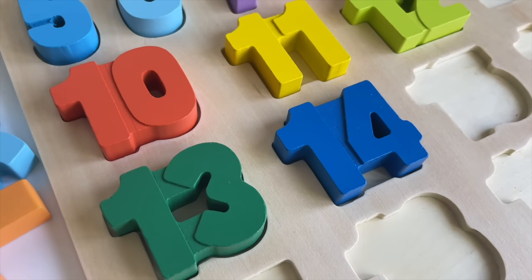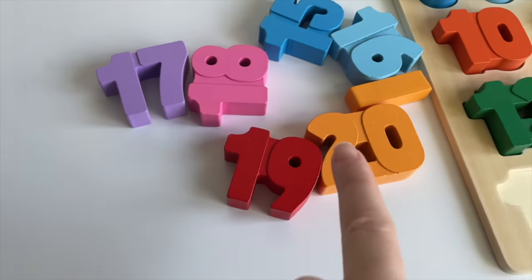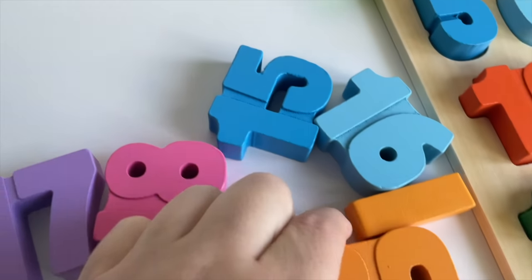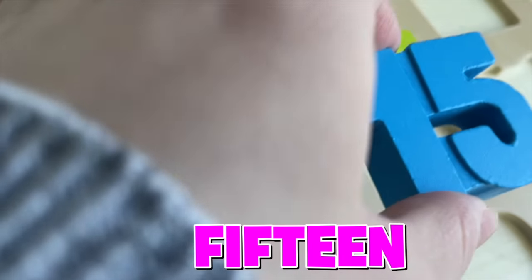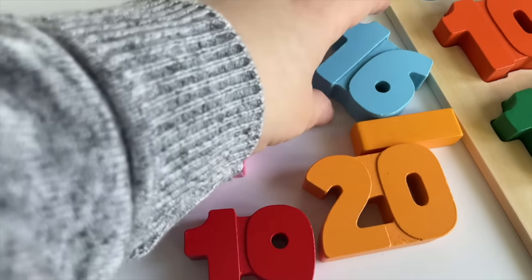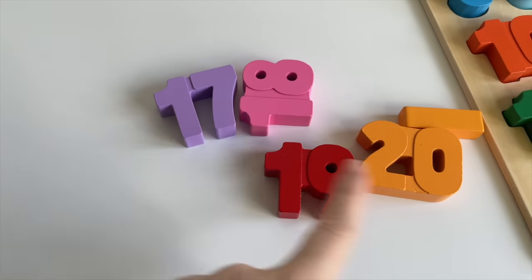Yay, we did it. And now the next one is 15. Where is the 15? Is it this one? Oh, it's right here. Number 15. Let's put it here. And now, what comes next? Oh, that's right. It's 16. Let's put it in.